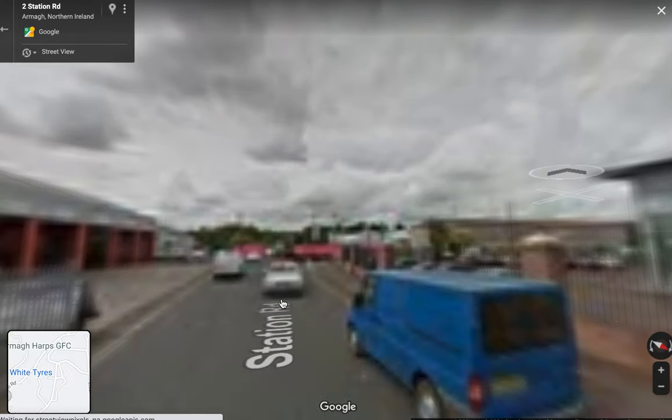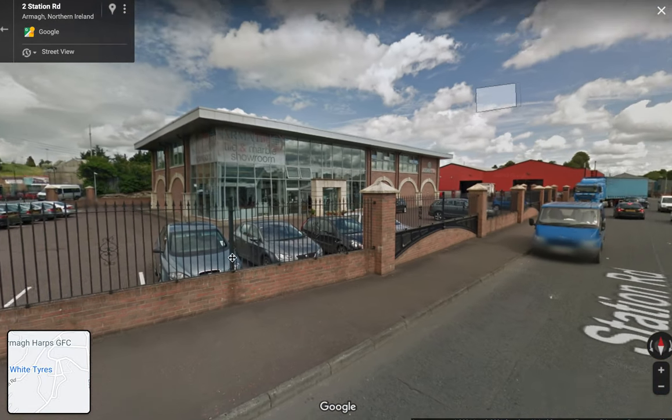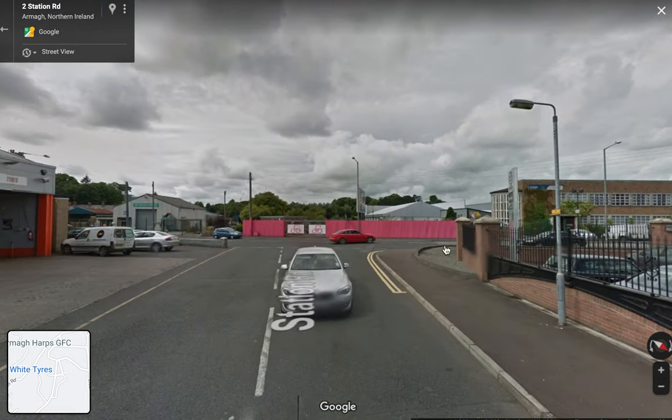So I'm going to get on my soapbox here in a minute. So there's Armagh on the site of the old Armagh station. It's got these arches and it's got this archwork here built into the walls, which I think the architect put in as a nod to the site's railway heritage. But let's look at some of the older buildings. Let's just go down the street.